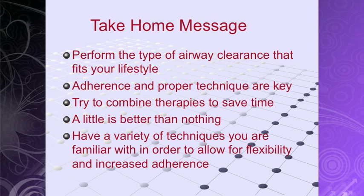So basically the take-home message is, as an exercise, you've got to do what works for you, what fits into your lifestyle, what you find effective. And that you're using the proper techniques, that you're adhering to it as long as you're supposed to be doing it. You're not cutting it short. You can combine therapies if that's effective for you. And sometimes a little is better than nothing. If you can get your child to wear the vest for 5 minutes, it's better than them not wearing it at all. So it's kind of take what you can.